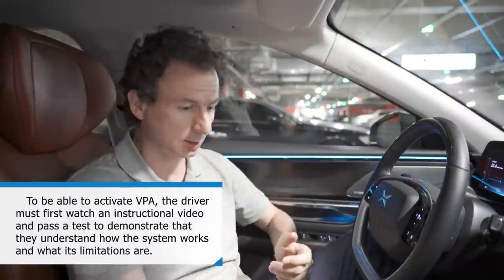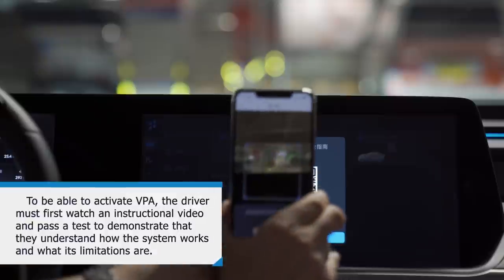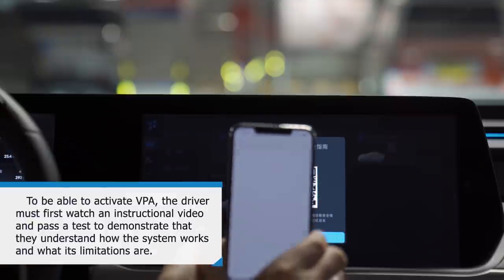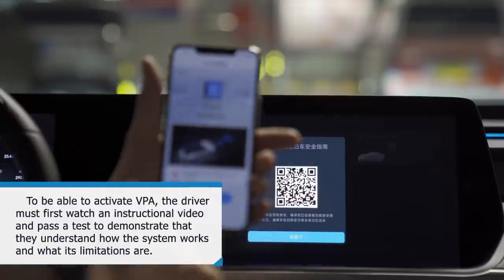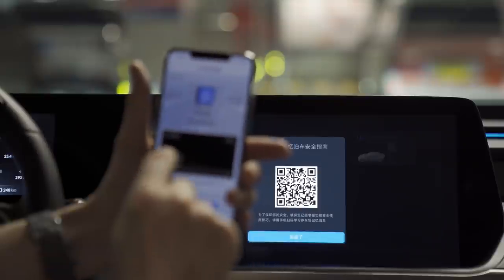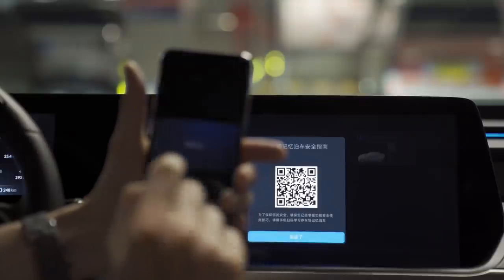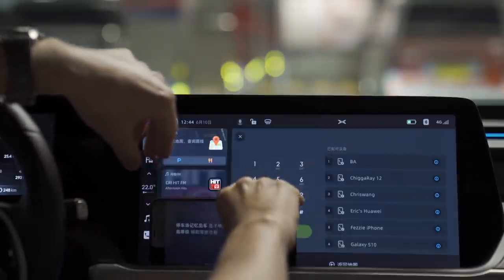So to activate it, we first of all need to scan this QR code on the screen with our phone, and it's brought up a video here, and we're going to play the video. Okay, it's playing. So let's watch the video.